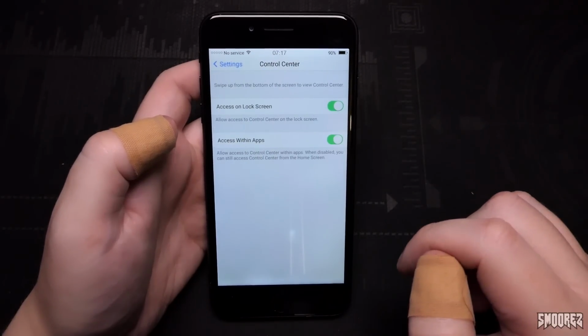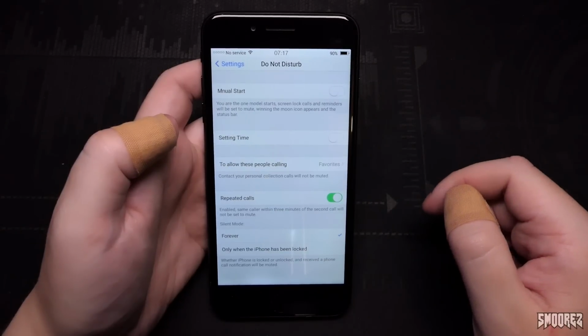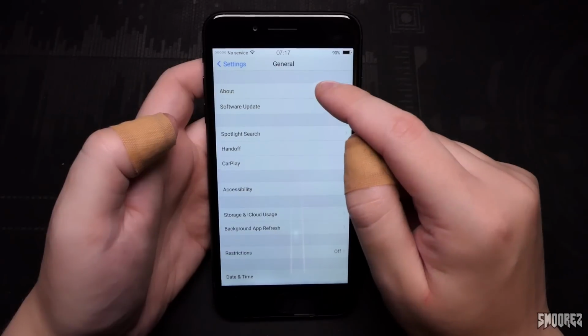Control center looks about correct. Do not disturb. Manual start. To allow these people calling. Silent mode. Forever. Only when the iPhone has been locked. Okay, there's going to be a bunch of spelling mistakes in here, I can see it now. In general, alright, let's take a look at about.